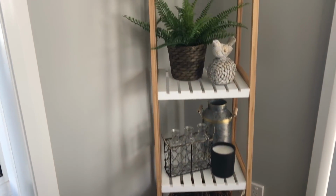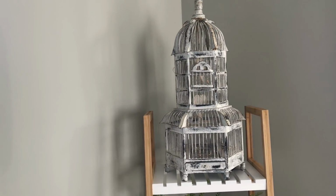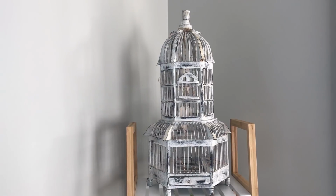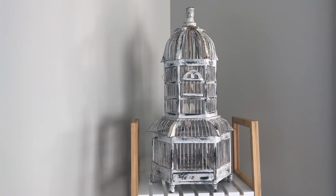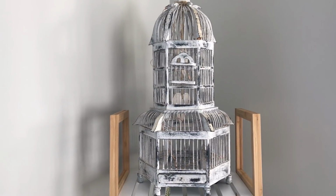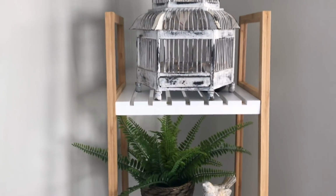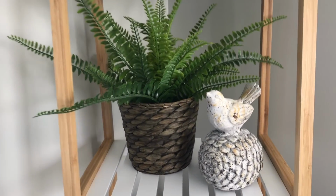Then in the corner here we have my Kmart tiered shelf, which I purchased in my recent video, and sitting on that I have my bird cage. I bought that from an antique store in Laurelton. We went to that antique store a couple of times and I had my eye on it for quite a while, and I just figured, stuff it, I'm going to buy it because I really love it. And I've got some of the Kmart twinkle lights in amongst that as well, so at night time that actually looks quite nice.